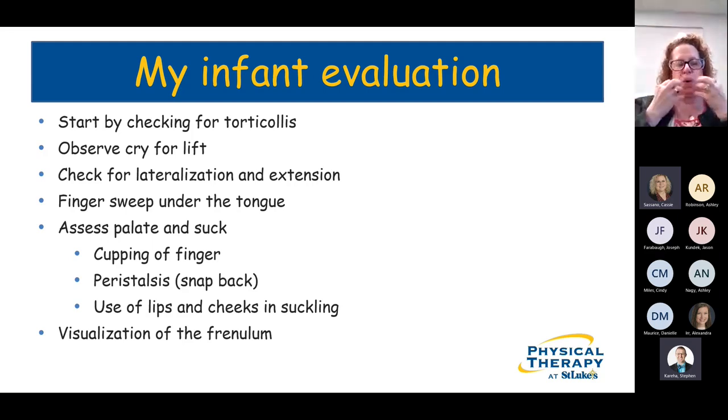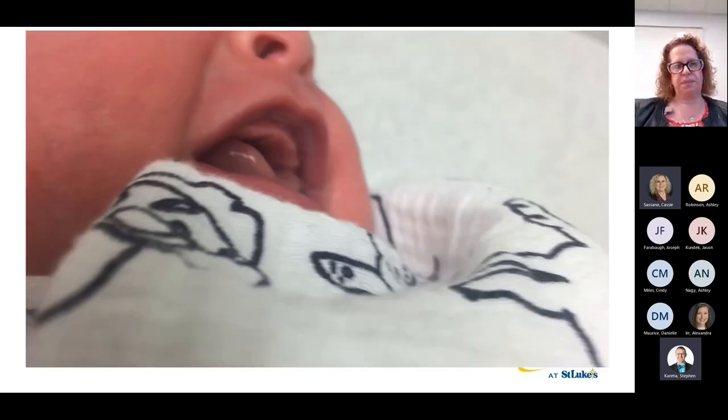And how much is the baby pulling in and pursing their lips or their cheeks to suck on my finger? And then I will usually visualize the frenulum. While I'm not looking specifically at the anatomy, I do want to see what the anatomy shows me to explain this decreased function. So I will turn the baby away so that the top of their head is next to my body and their feet are away from me, slide my fingers up underneath the tongue and lift the tongue to see what I'm able to see, and use that to help me explain what I'm seeing with the function.